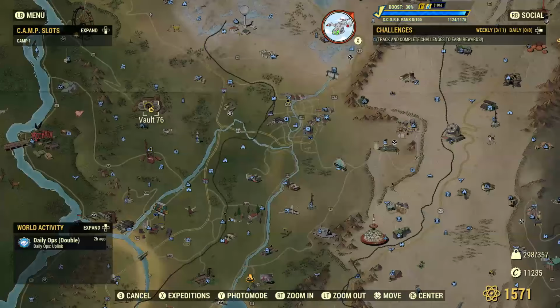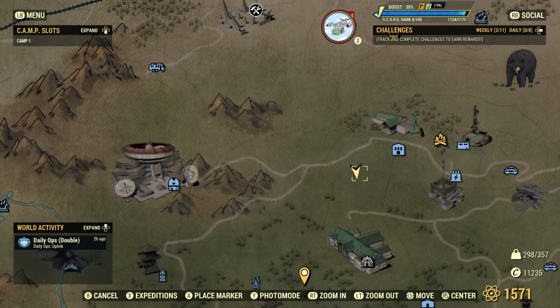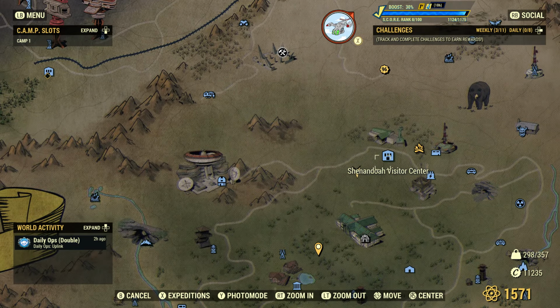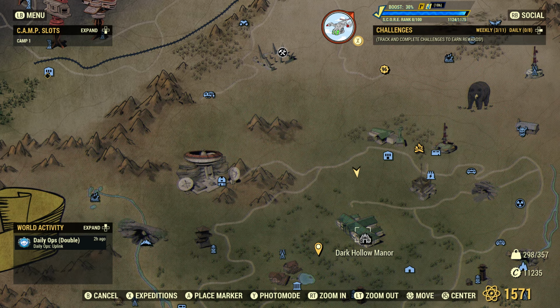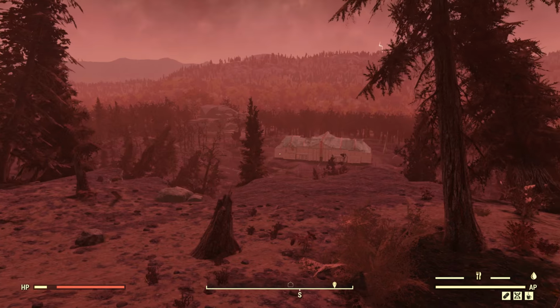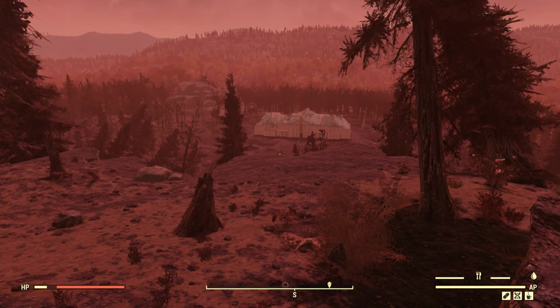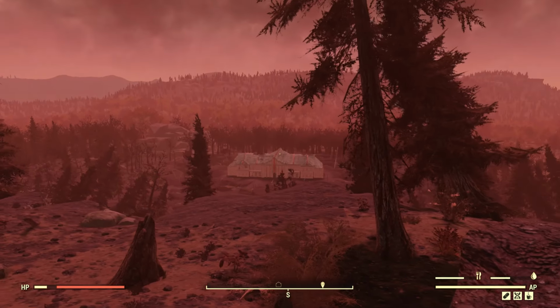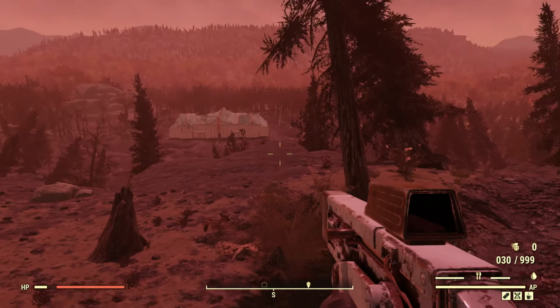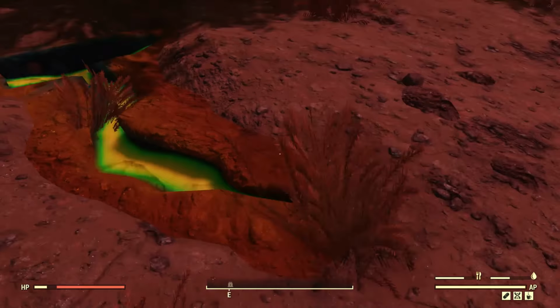Alright, so this first new good camp location that I discovered will be located right here in the new region, kind of near Shenandoah Visitor Center. It also overlooks the Dark Hollow Manor down here. As you can see, you got a nice overlook over the manor down there. And the reason why I think this is a great camp location, not only for the views of that creepy place down there, but there's an acid resource here that you can place an extractor at.